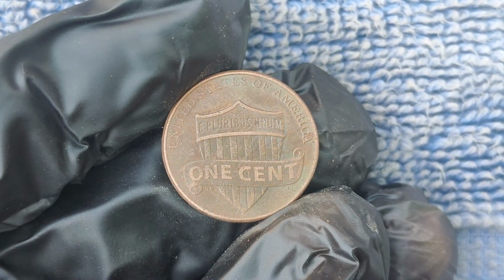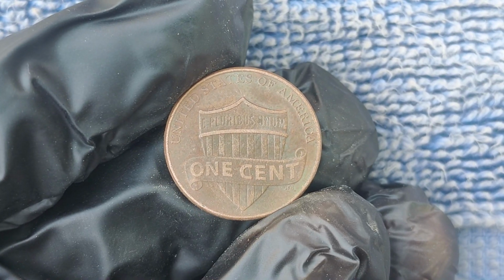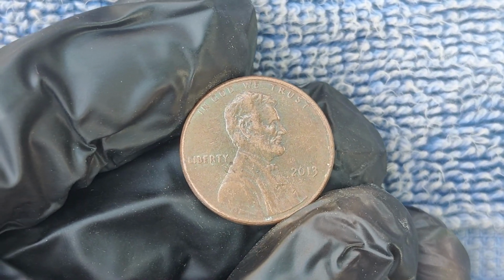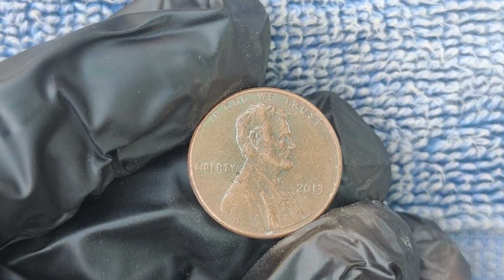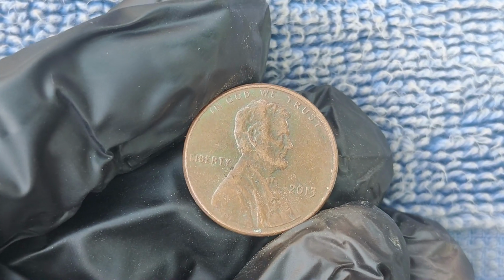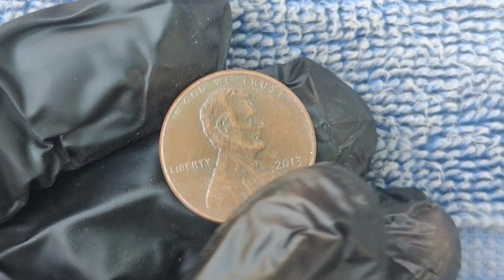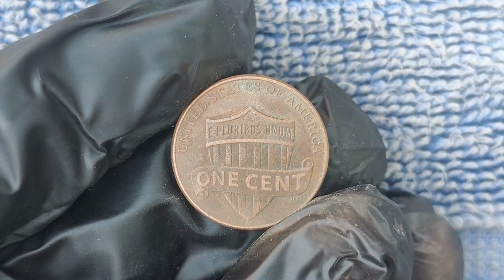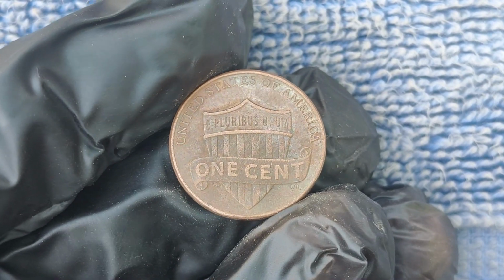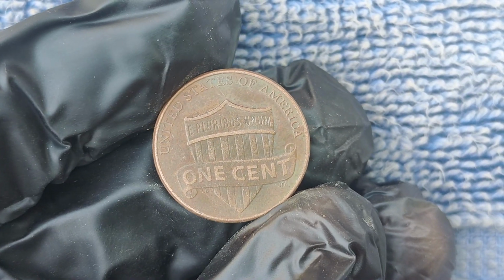one in your change. Before we get into the specifics of the 2013 no-mint mark Lincoln penny, let's first talk about what makes a coin valuable. There are a few key factors that influence a coin's worth. The fewer coins that exist, the more valuable they become. A coin that is in pristine condition will be worth more than one that is worn out. Coins that have a unique or important history behind them often carry a premium. A small mistake or a unique variation, like the 2013 no-mint mark penny, can turn an ordinary coin into a treasure.